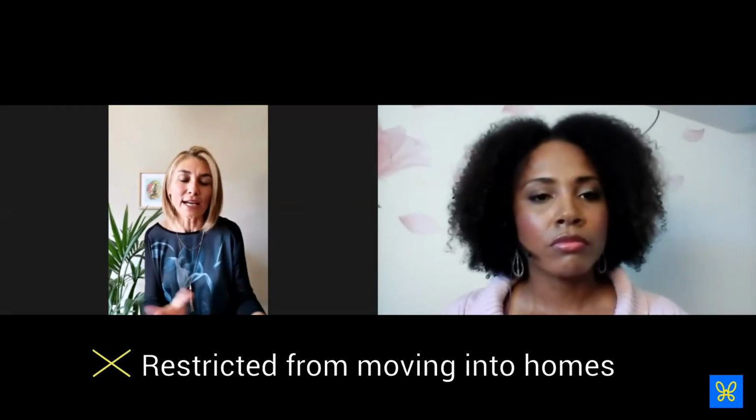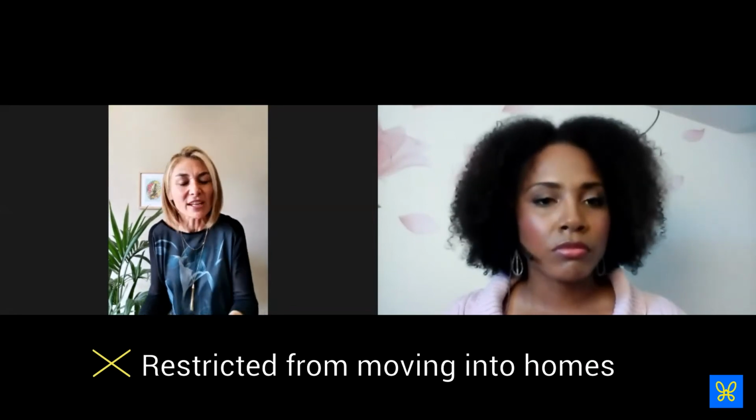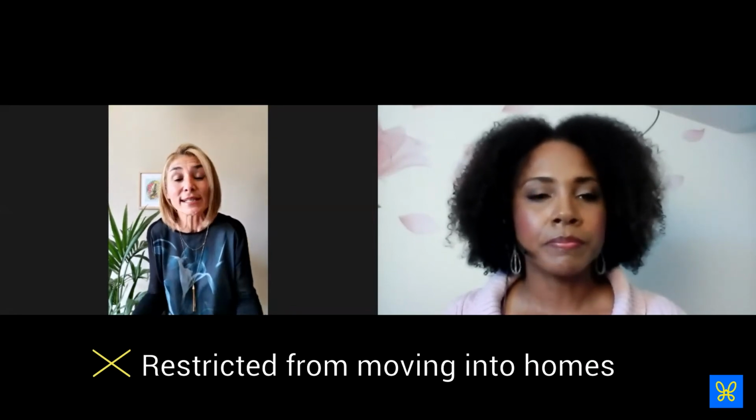Okay, so at the moment when we're in lockdown, like you say, the main thing is preventing movement around outside. So when it comes to settlements, sales and purchases, people are restricted. They're not allowed to move into homes and move out because it's not essential. But this lockdown period doesn't mean there cannot be any settlements.